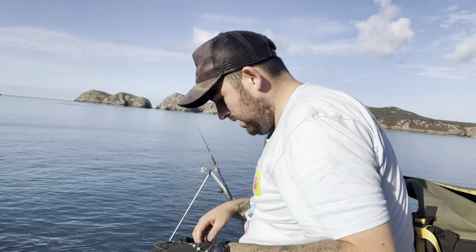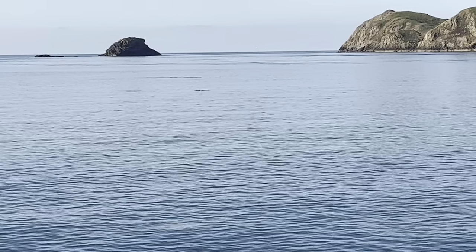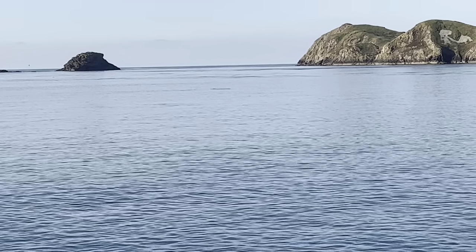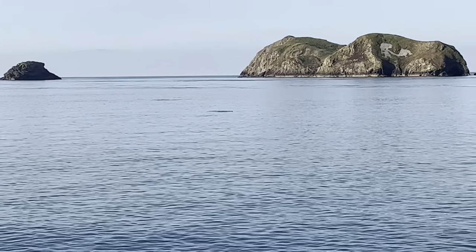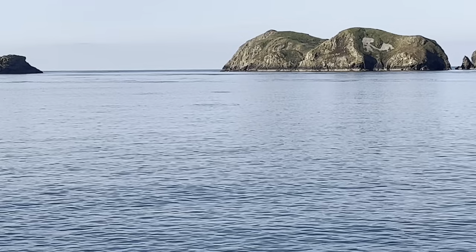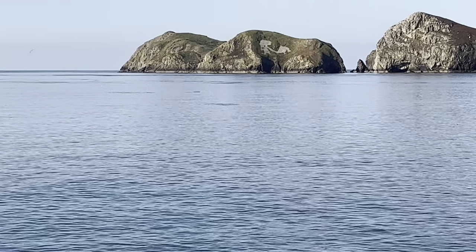A bit of a tangled mess here now. A lot of dolphins coming through. Holding my phone in my hand, so if it's a bit wibbly wobbly, I'm sorry. Lovely to see. I'm having such a nice day. I haven't been out with the bait rods in ages. Getting plenty of fish. And the sun's out. What more could I want?